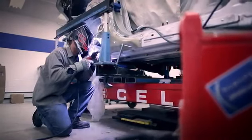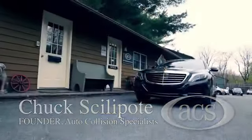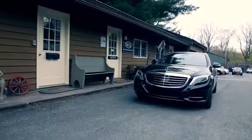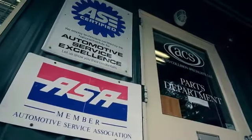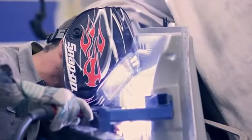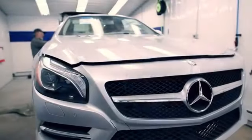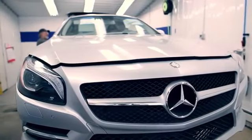Auto Collision Specialist is the only structural aluminum certified shop in the Baltimore area. All of these tools are very specialized and expensive, and most shops are not equipped with them. Again, I'm always looking for a way to make Auto Collision Specialist different from everyone else. It benefits my customer and it benefits me, because if you're looking for the Mercedes certified shop, then I'm your choice.